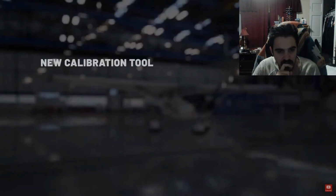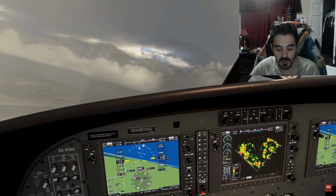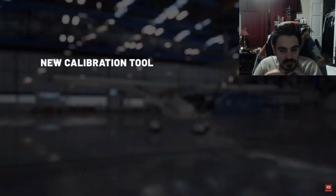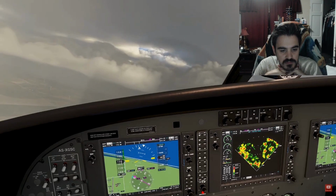About peripherals. The simulation is now bringing a complete calibration and setup tools of all the inputs. External tools are no longer needed.